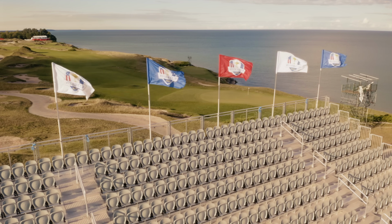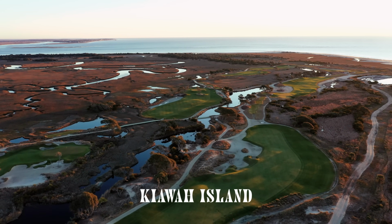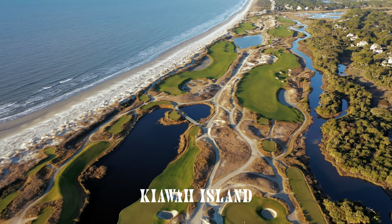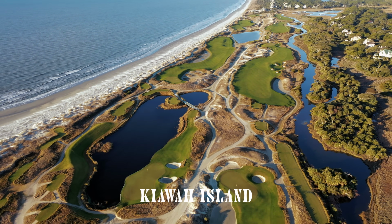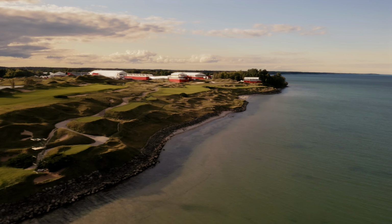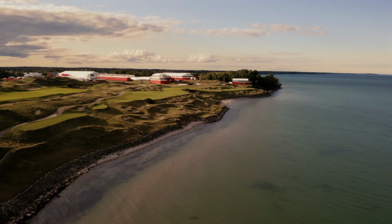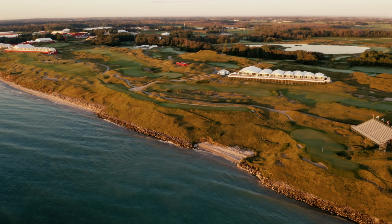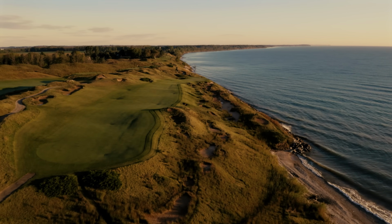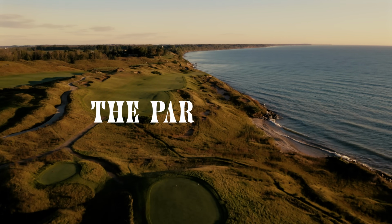There's an interesting comparison to the Kiowa routing. Yes. I was thinking about that while I was out there. Because Kiowa is 2 loops. And so there are sequences of holes that all run along the beach, and they're kind of all on one side. At Whistling Straits, the lakefront holes are distributed out across the 9s in different ways. And so you visit the lakefront at different points during the 9 instead of visiting it all at once. And the par 3s all play along the coast.